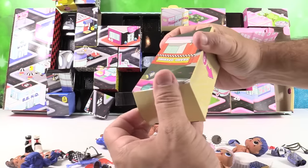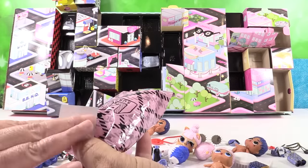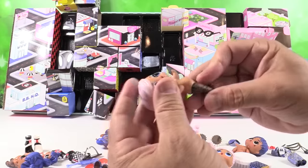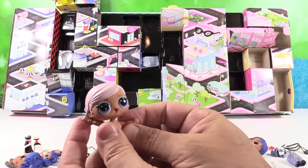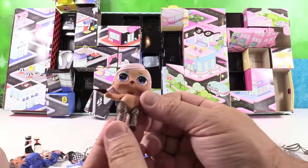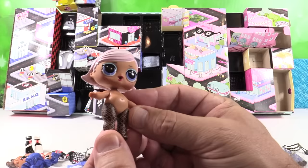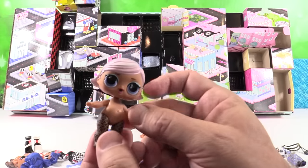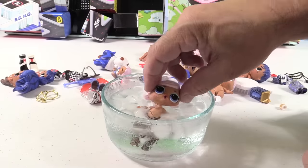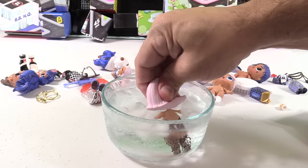All right, 48. There's a sticker. Whoa. You have Prim. That's a really cool one. So she's an awesome doll. I love her tights. They're like fishnet with designs in them, like lace or something. That's really cool. So let's see. Here's Prim's sticker. No color change.